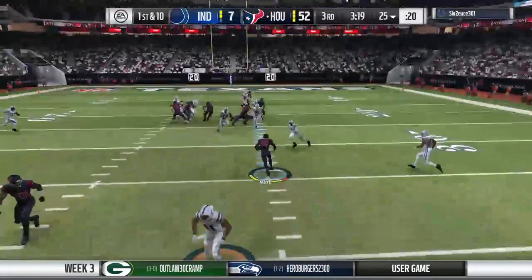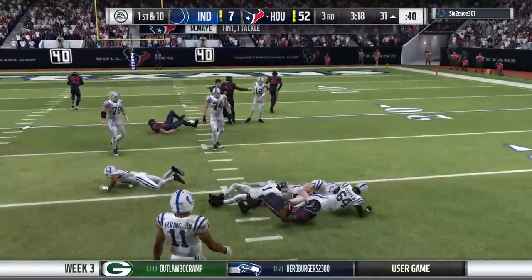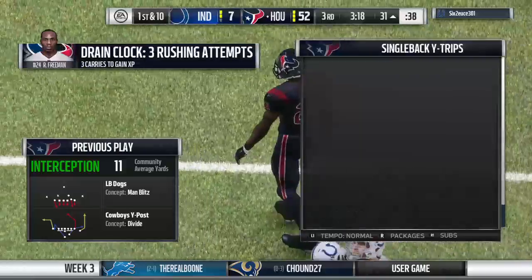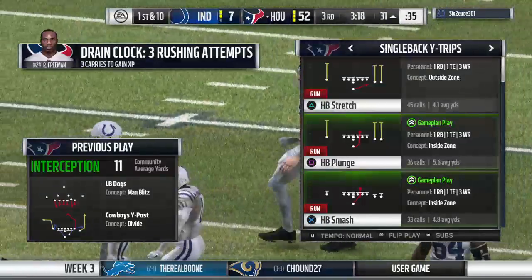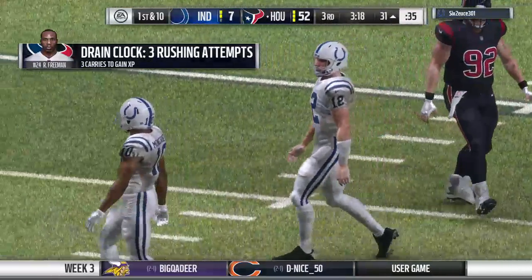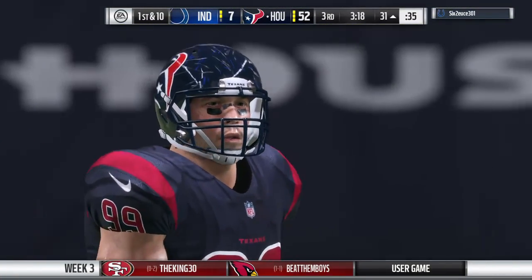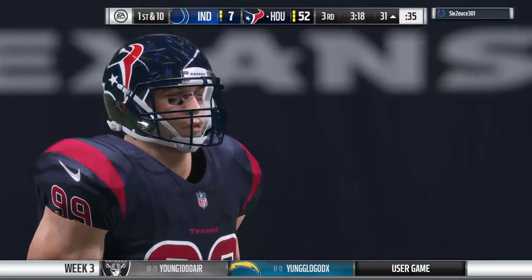And for the 4th time tonight, it's an interception. A great read, and it's picked off. And his guys are going to take over at the 31-yard line. Out comes the Houston offense as they get set to take over here. And that last drive, so effective in the passing game, resulting in the touchdown.